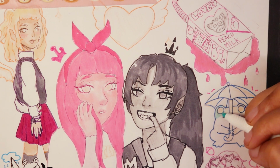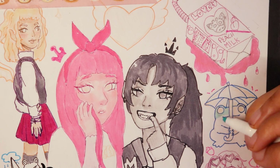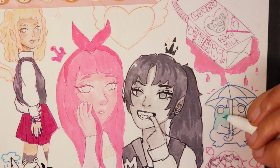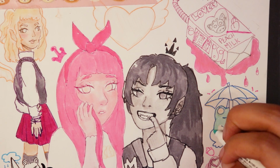And then, of course, as I talked about Adventure Time, the 2 characters that take up a lot of this spread are Marceline, who is in the black or gray on the right, and then we have Princess Bubblegum on the left.